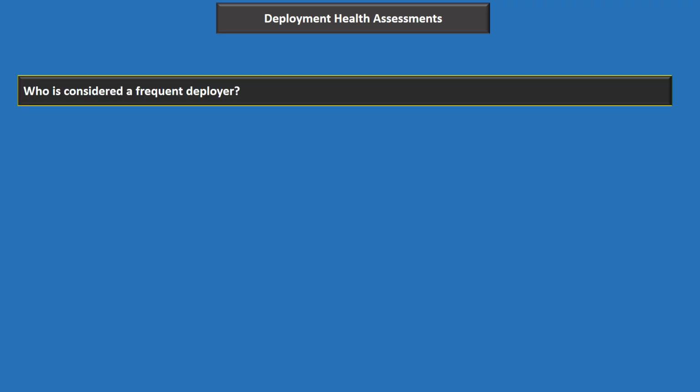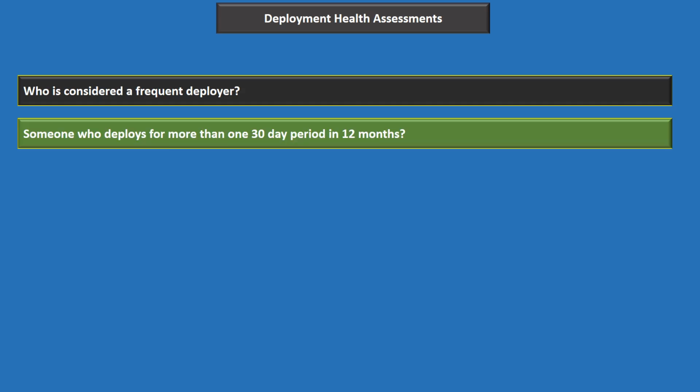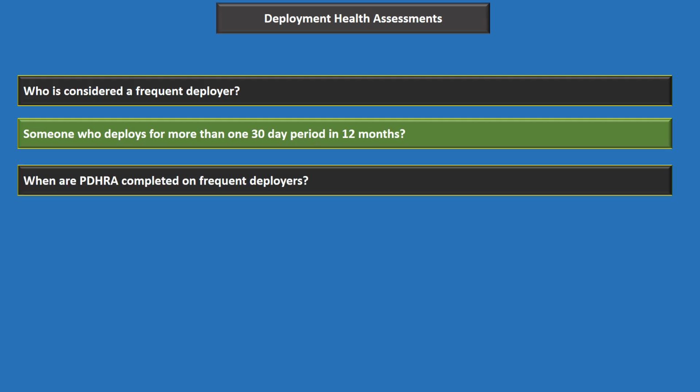Who is considered a frequent deployer? A frequent deployer is someone who deploys more than one 30-day period in 12 months, so at least two 30-day deployments in a 12-month window.